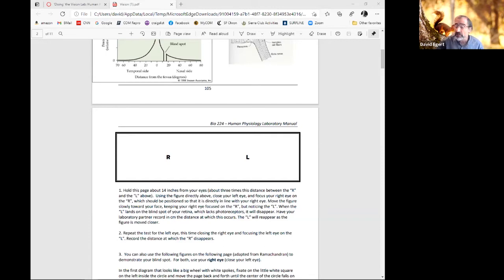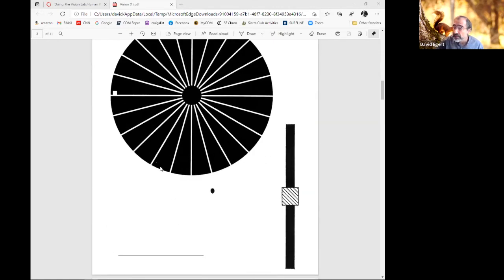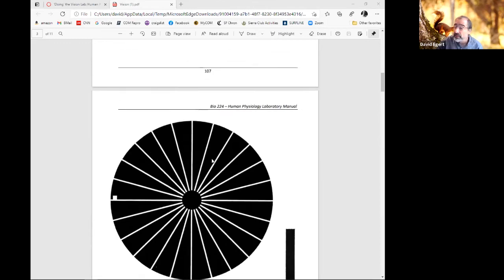But you can actually have more complicated pattern completions. Like, you don't have to do it now, but later on I have where you can look at a wheel, and if the spokes converge on the blind spot, your brain will just say, of course, I'll see the spokes converge. Or there's a line where it's actually missing a chunk out of the middle, but if that chunk lands on the blind spot, your brain will just complete the line, because that's what makes the most sense.